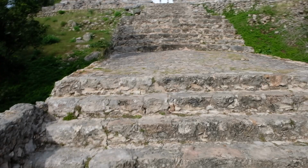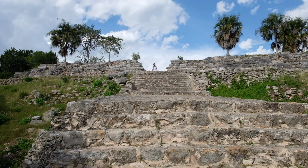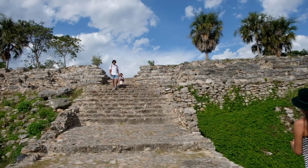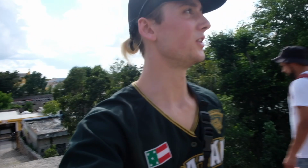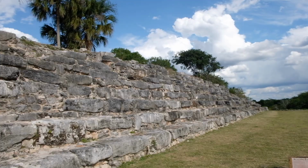Here we are at the next pyramid. Look at this one. Kakak, I think it's the name. This is phenomenal. We have the pyramids here. These guys coming down, look how small they look compared to the pyramid. So yeah, this is the... So fun. How are you? This is the next one. Wow. Look at this. This is phenomenal. Kinich Kakmo.